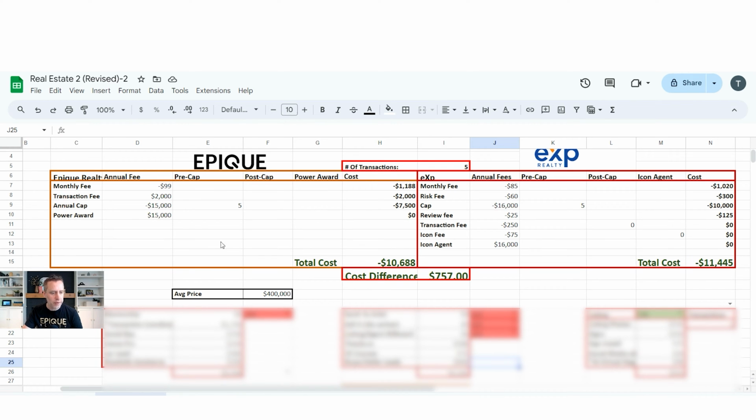So hopefully my little face isn't in the way for some of this, or it might be for all of this. This is a little chart that I had made, and it's going to base it off of per transaction. Right now it's sitting at 5 transactions. So what I did here is we're looking at an annual cap of $15,000, and this is the starting cap. Let me back this train up a little bit.